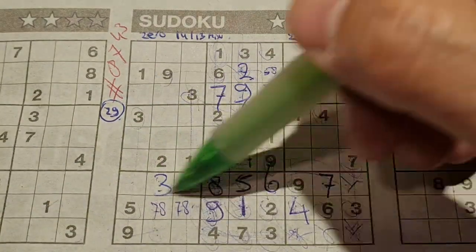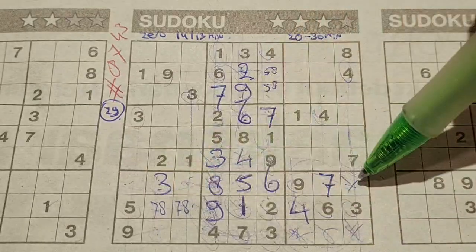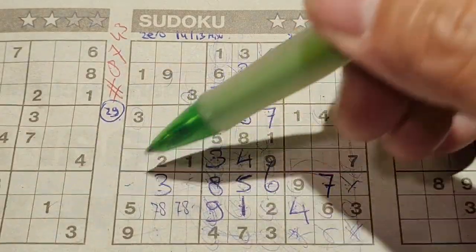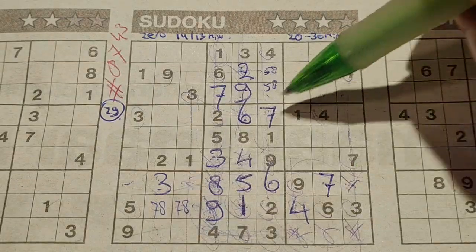3 missing numbers in this row. The 1 is missing. 2 is missing. The 3 and the 4 is missing. 1, 2, 4. 1, 2, 4.